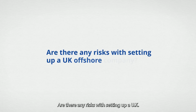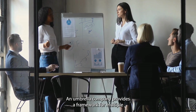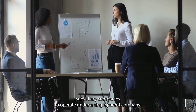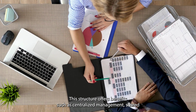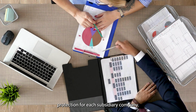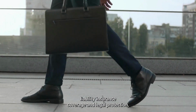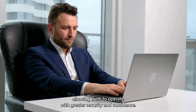Are there any risks with setting up a UK offshore company? An umbrella company provides a framework for multiple subsidiary companies to operate under a single parent company. This structure offers benefits such as centralized management, shared resources, tax advantages, and liability protection for each subsidiary company. The subsidiaries can share the parent company's liability insurance coverage and legal protection, allowing them to operate with greater security and confidence.